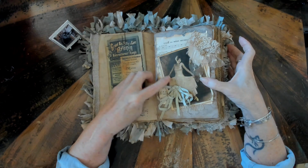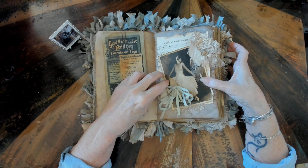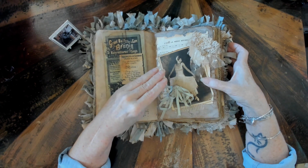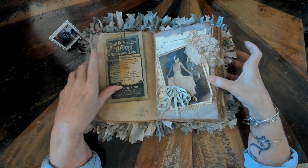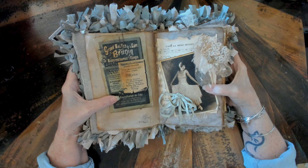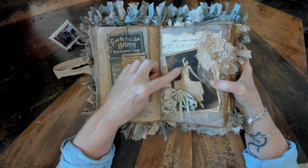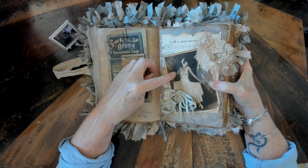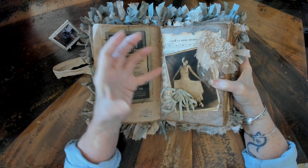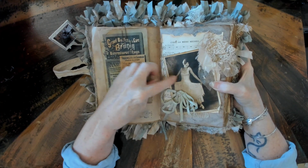I did 2, I called them lady collages. I did 2 of them in each of the 3 main signatures, and I just had a blast doing them. And I think I mentioned on Facebook that the way I tried to do these was I looked at the picture of these beautiful, who I imagine are French ladies, and I tried to pull out what I was going to use in the collage by looking at the picture.